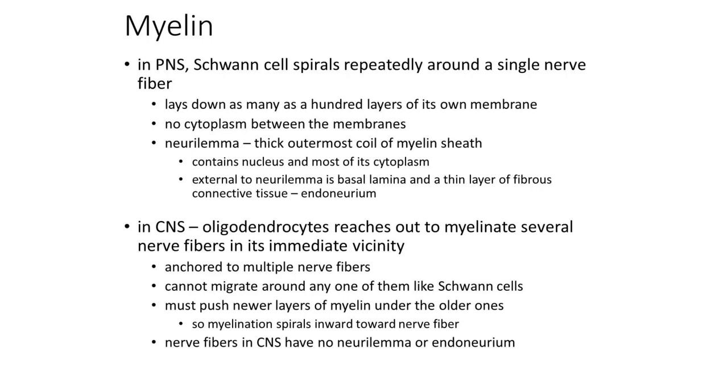Then we have the CNS. The oligodendrocytes here basically are anchored to multiple nerve fibers. They cannot migrate around any one of them like a Schwann cell. They must push newer layers of myelin under the old ones. So myelination spirals inward toward the nerve fiber. Nerve fibers in the CNS have no neurolemma or endoneurium.